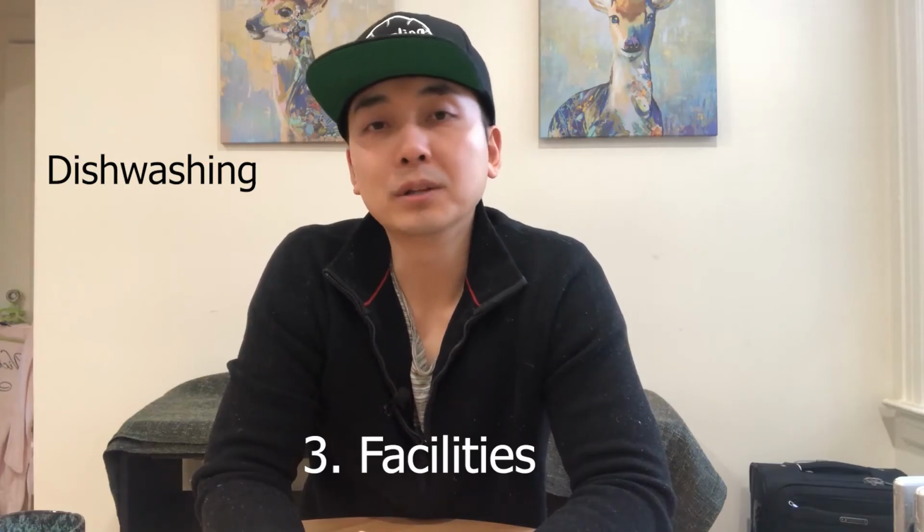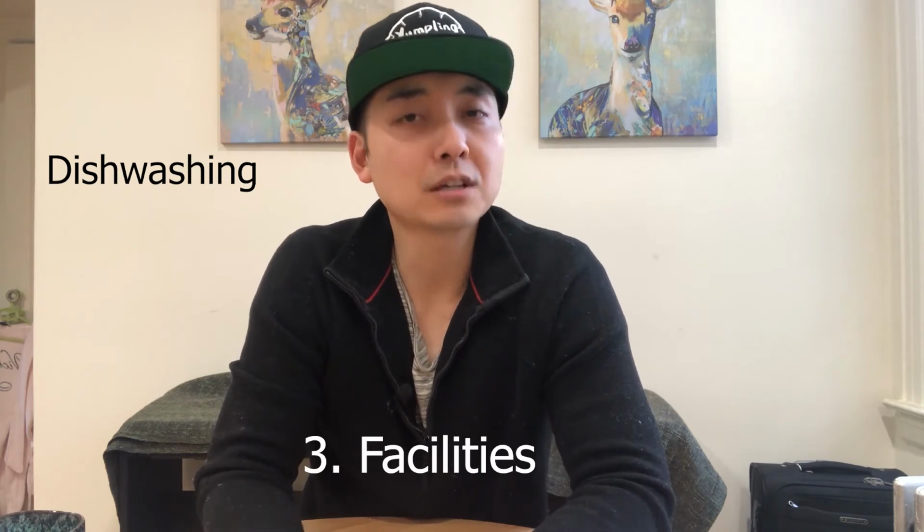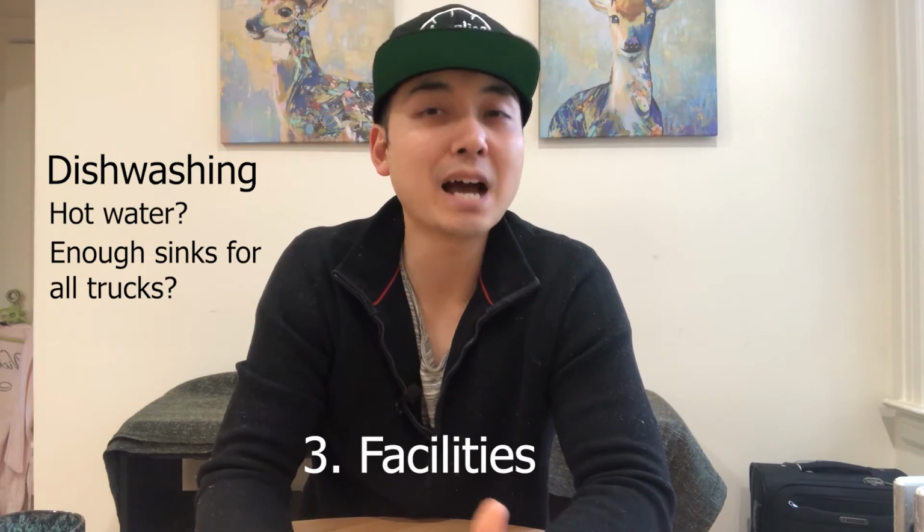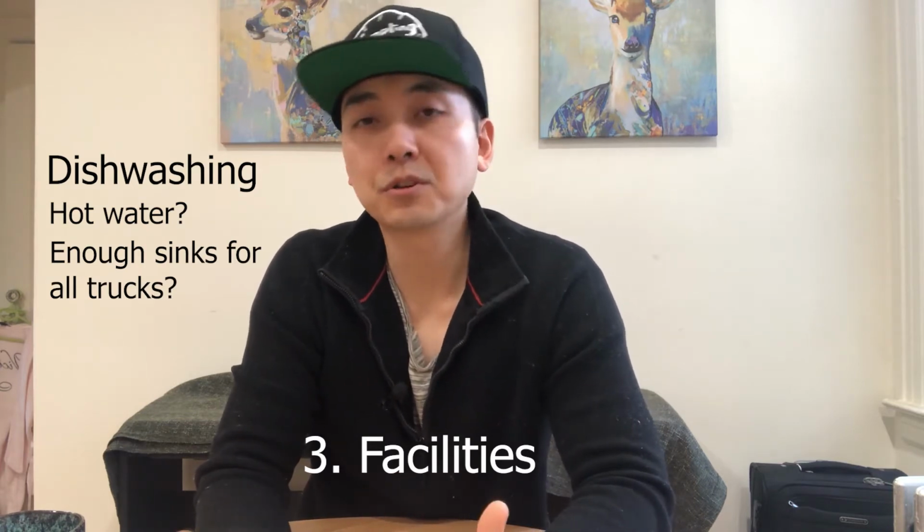Most commissaries will only have utility sinks for you to wash your dishes. Check if there's running hot water. Depending on how many other trucks there are in your commissary, you may have to wait up to an hour sometimes to use the sink. Which brings me to my next point.